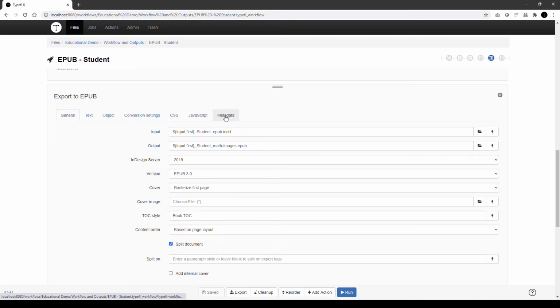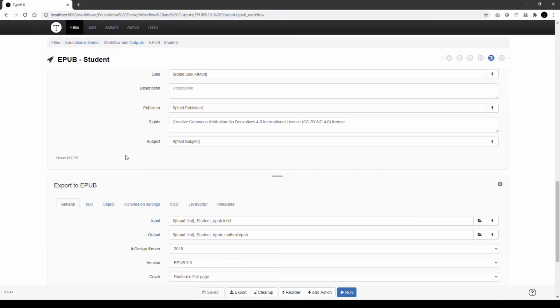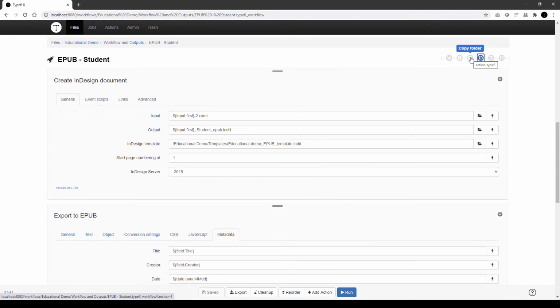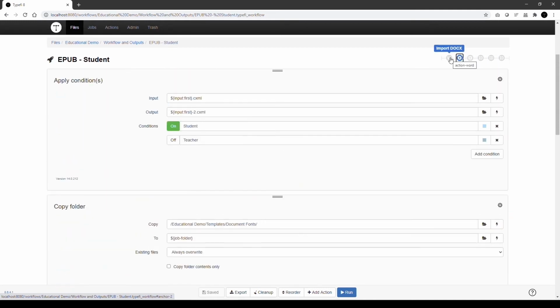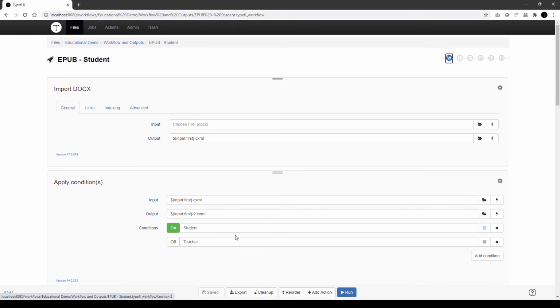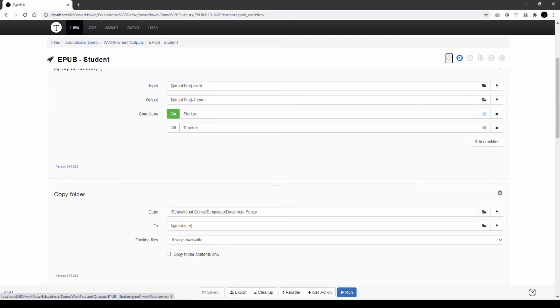Under the metadata tab, we can see that some of the metadata fields used in the publication have been used to automatically populate the metadata for the Epub. As we move down the workflow, you might have noticed the icons on the top right. These represent the different actions in your workflow and are used for navigation. As you can see, workflows are highly configurable and customizable, allowing organizations to set up inputs and outputs to suit their production methods.